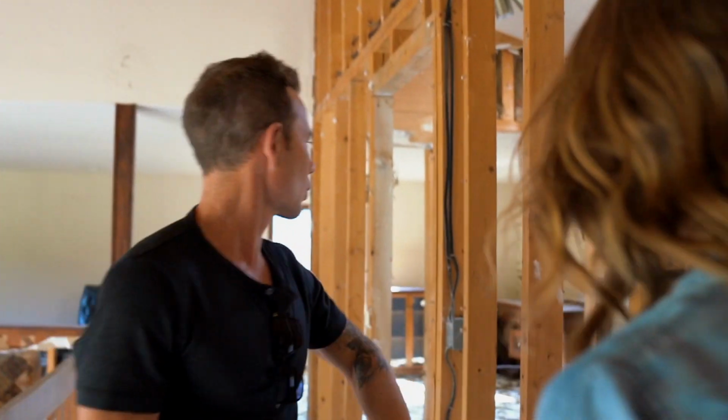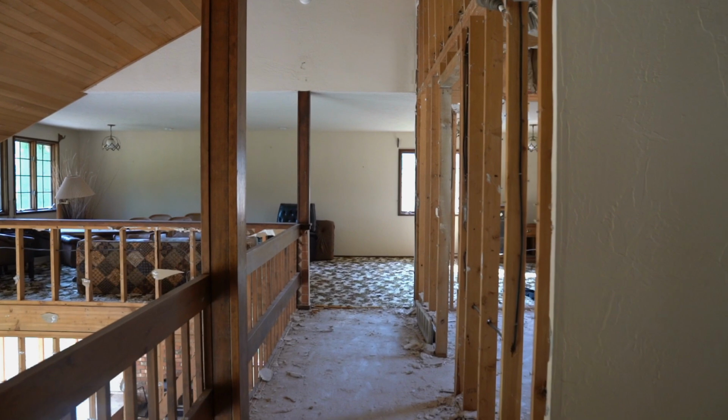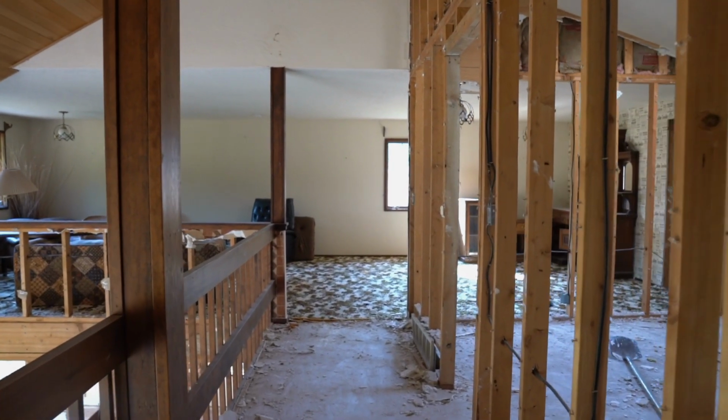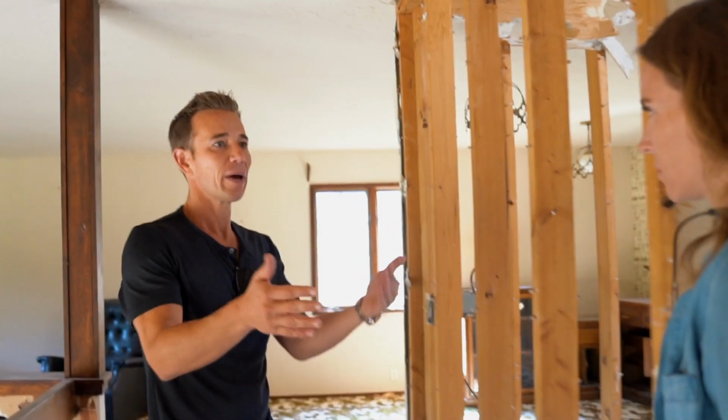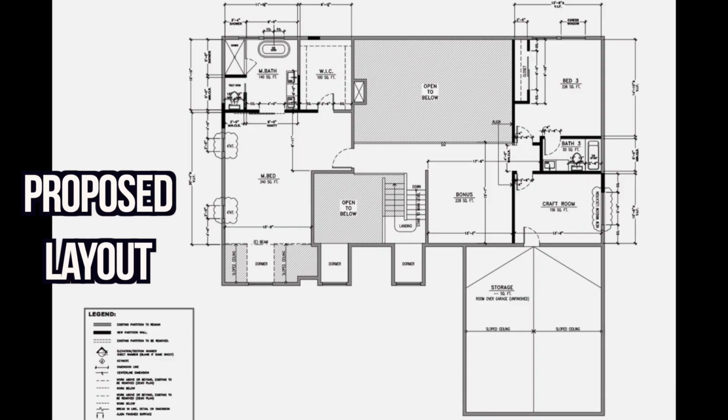So through here, what we're actually doing is we're also eliminating this section through here and turning it into a flex space. It was already a bedroom, which a lot of people would be like, oh, well, I already have my bedroom, why spend money on it? Yeah. When you're going for a little bit higher caliber properties, you have to perfect the floor plan.